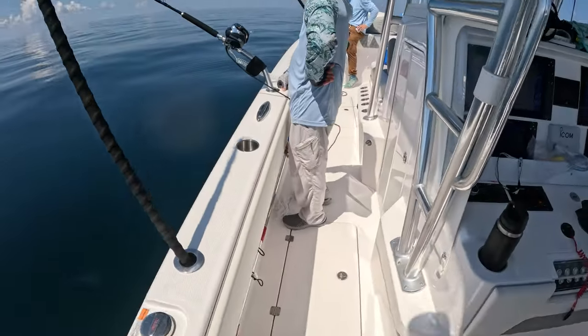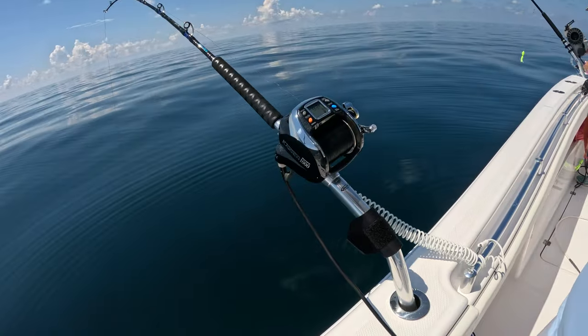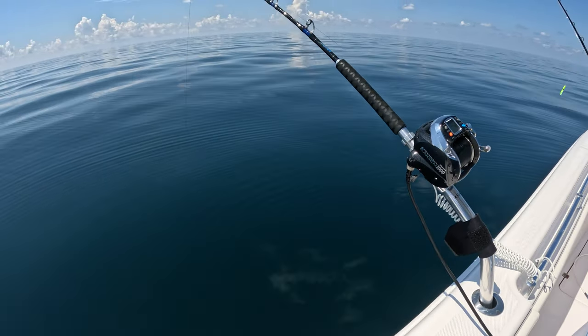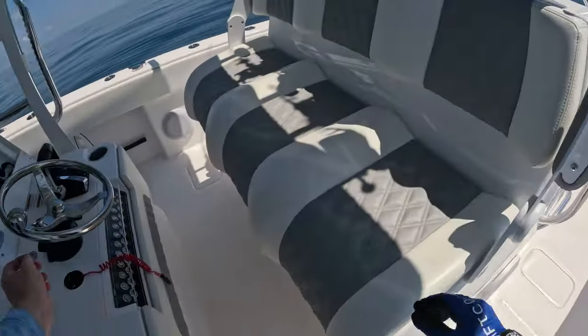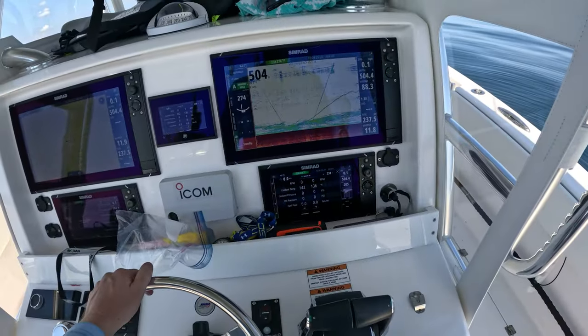How far are we? 108. He keeps pulling drag. This fish is pulling drag. Dude, I swear your drag's not that. If this is a little 20-inch fish, your drag's gotta be tighter. I mean, he's still fighting though. This is pretty crazy. Look at that. That's the bottom we got right now.